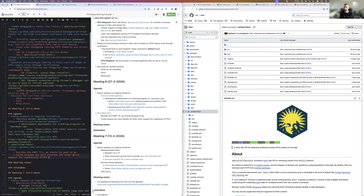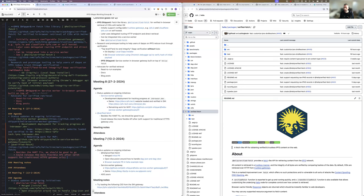One question I do have is, do we want it to live in the Helia monorepo forever? Should we move it to its own thing, like the service worker gateway and that kind of thing first? What's your take? It's ready.